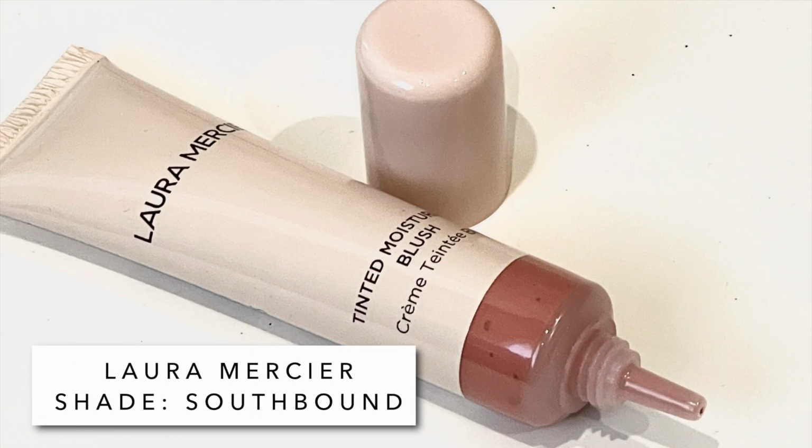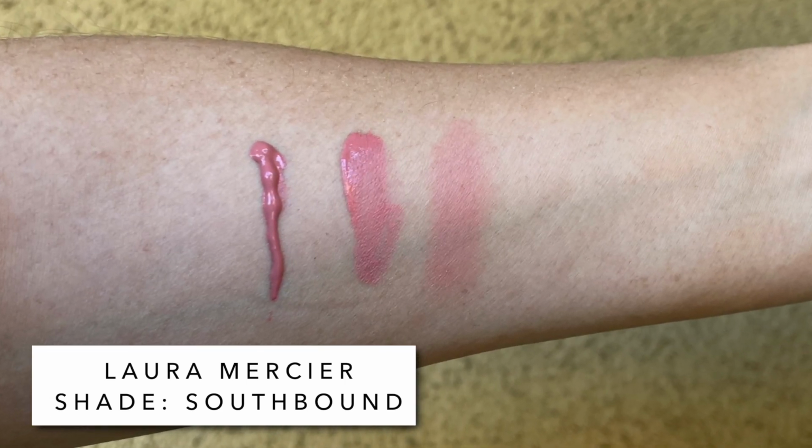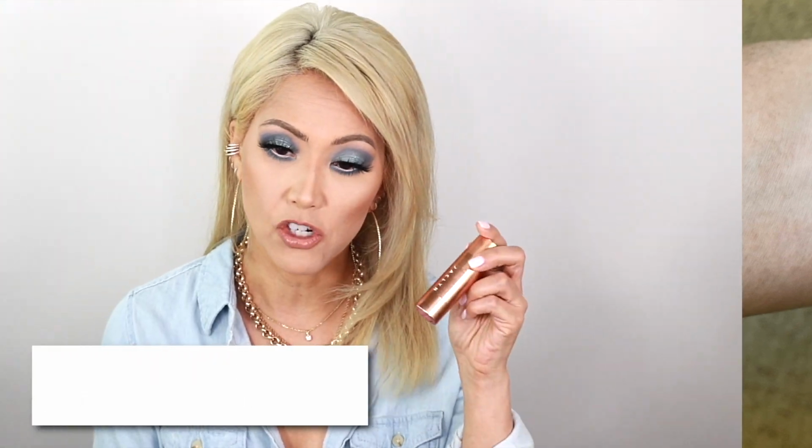Is it my favorite cream blush? No. I still love the Patrick Ta ones a lot more. I still love the Jaclyn Cosmetics cream blush stick from Sephora. I really, really love the Hourglass Sacred. This is probably my favorite cream stick blush. I would recommend that over these two new releases, but I do like this for a very natural look. So I am gonna keep this on hand.